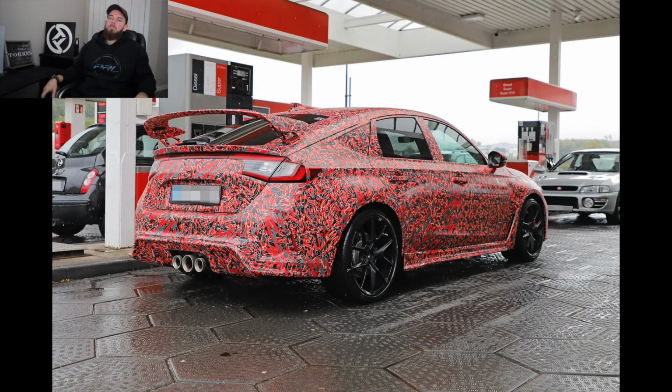So they had to do something with the Type-R, and I'm so glad that they did not stop production on the Type-R with things closing down. So with that being said, what are your thoughts about the new 2023 Type-R?